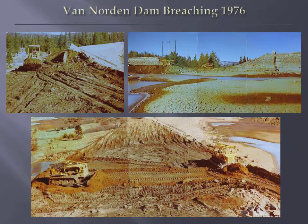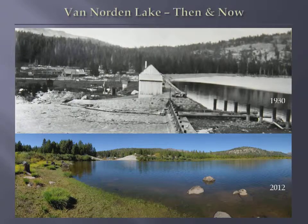These photos show the breaching in 1976. In the first photo, the wood core surrounded by earth and fill can be seen. So the dam went from its maximum configuration to the current configuration that we have today.